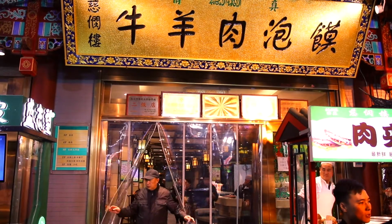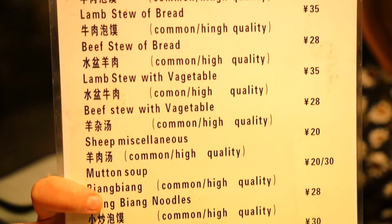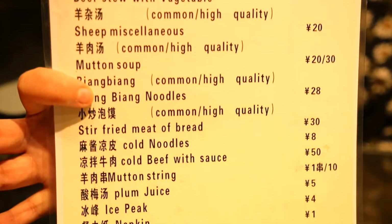So we found a local restaurant in Muslim Street. I've just ordered a lamb stew with bread, is the translation, and Callum ordered a biang biang noodles spicy, which I will try, but you can't laugh at me.